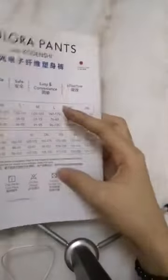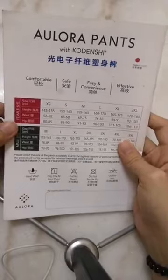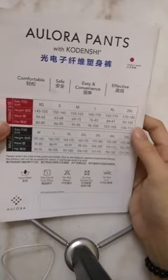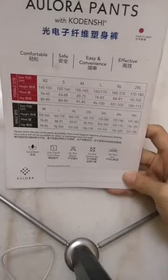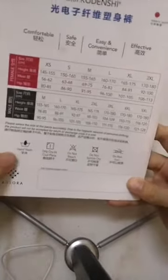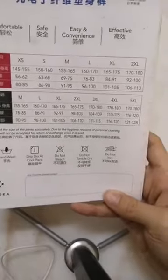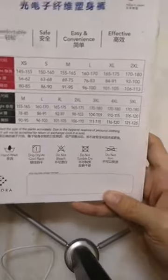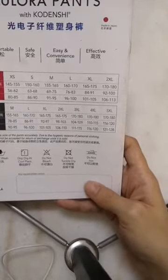So this is some of the Aulora pants with Kodenshi. It's very comfortable to wear, very safe to wear, very easy and convenient, and very effective. This pant is very easy to take care of. Just wash by hand, no need to put in the washing machine, no need to use soap, just wash with water or body shampoo or baby shampoo only. Very easy to take care of. No need to bleach, no need to iron, just dry it under the aircon or fan only.